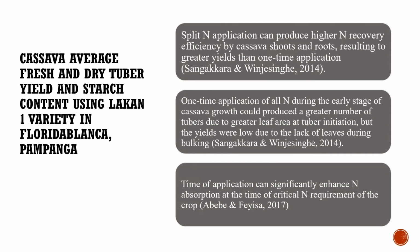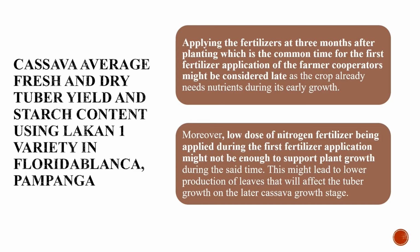Because of that, time of application can significantly enhance N absorption at the time of critical nitrogen requirement of the crop. Applying the fertilizers at 3 months after planting, which is a common time for the first fertilizer application of the farmer cooperators, might be considered late, as the crop already needs nutrients during its early growth. Moreover, the low dose of nitrogen fertilizer applied during the first fertilizer application might not be enough to support plant growth during the said time. This might lead to lower production of leaves that will affect the tuber growth in the later cassava growth stage.